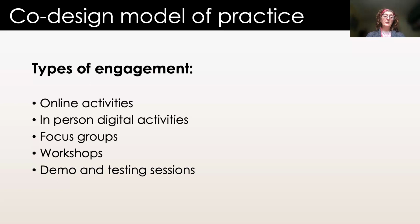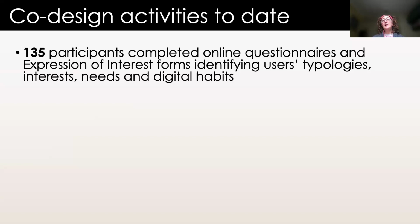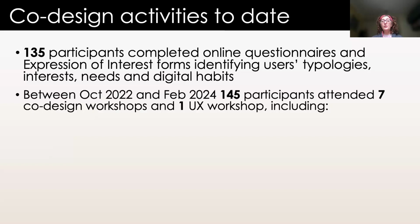So the co-design activities to date have been extremely successful in terms of the participants. We've had 135 people who provided information through an online questionnaire about their priorities when accessing the collection, but also their digital habits, needs, and interests. And this is a survey which can be of great interest also for the department.